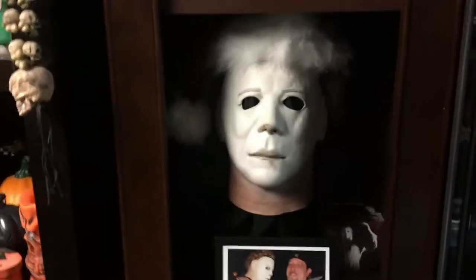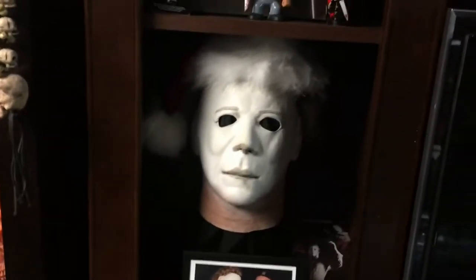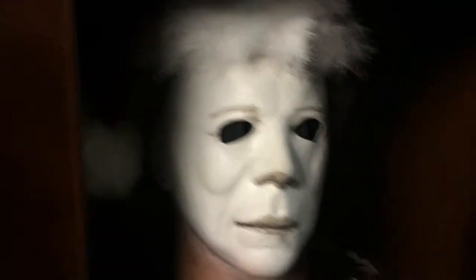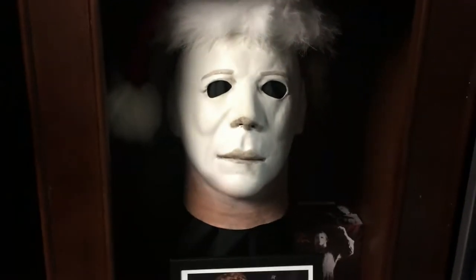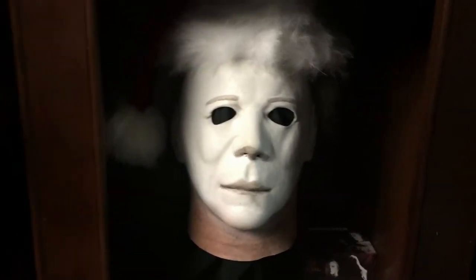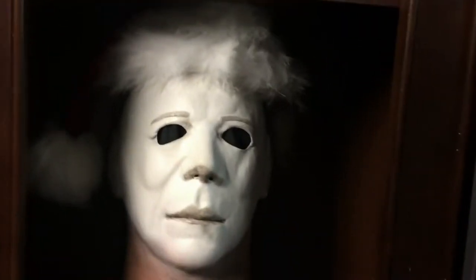These are just a couple random tags off of masks that I've gotten over the years. There's a Halloween 1 mask from Trick or Treat Studios. He's wearing a Christmas hat because my wife had that mask on in one of my other videos when I did a Christmas unboxing video. She was walking around me with that mask on, and she put it away without ever taking the Christmas hat off of it. All right.